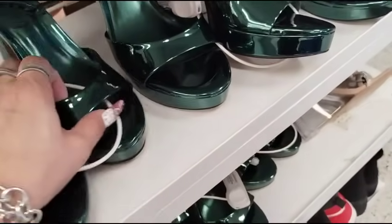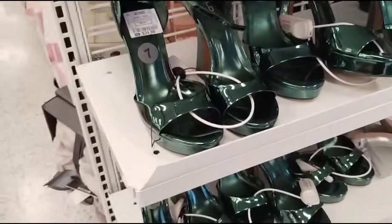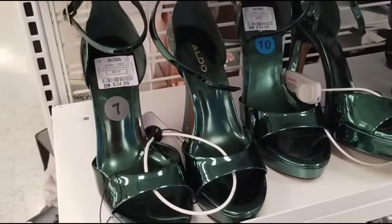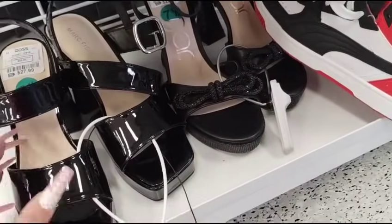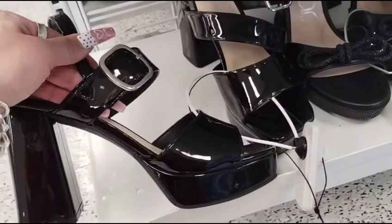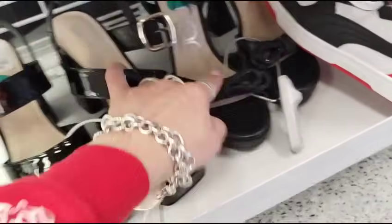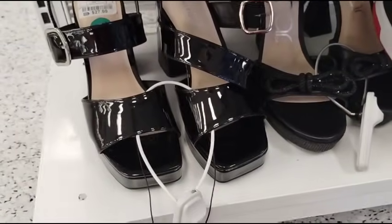I really like these heels by Aldo. They're only $34.99. They're Christmas green. They're very flashy. You could also use them for New Year's Eve as well. Ooh, and they have them in black too. This is not Aldo, but this is Mark Fisher. These are $27.99 with a little platform heel. And you have these for $22.99. So I do like those as well.